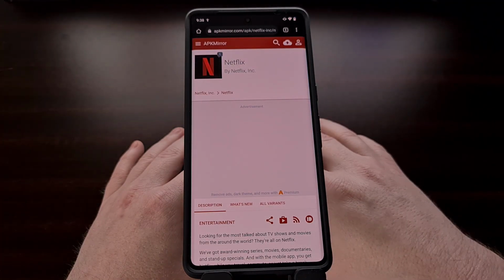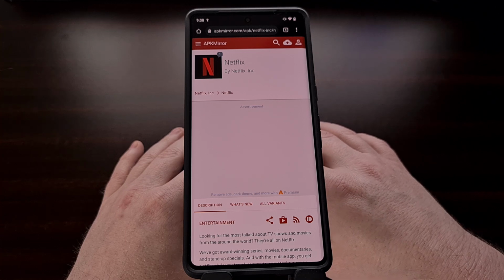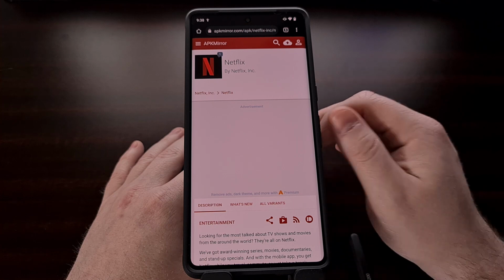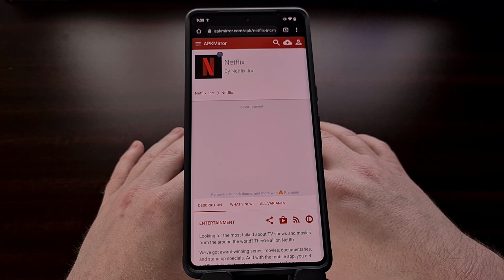I usually recommend the website APK Mirror when wanting to download legit APK files that have not been tampered with, but you can also use any trusted source that you want. I'll even include a link down in the video description below for this site for anyone who wants a direct link.